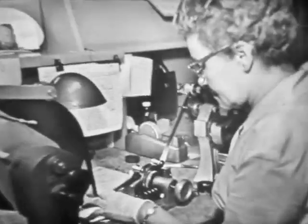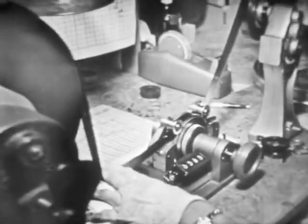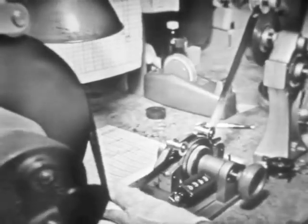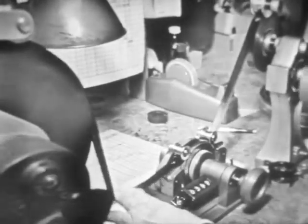Here, ViewMaster transparencies, hundreds of feet at a time, are inspected and wound into production run lengths. The pictures then move on to the production department for mounting. In a minute, we'll give you the first public view of that amazing machine operation.